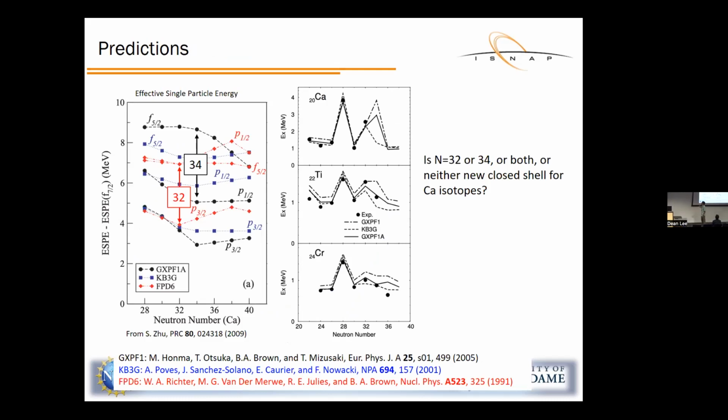And so there were several predictions done around that time period. On the left-hand side, there are those single neutron separation energy predictions using different models by several people. I will not go into any details about it. Essentially, there's the GXPF1 and 1A that Otsuka-san and Alex worked on, as well as the KB3G that Alfredo, who presented at the beginning, worked on. These different models essentially all predicted an increase in that 2+ energy for n equal 32. They differed for n equal 34. So the big question was, what is happening? Which one of these is right, or is there a new closed shell?